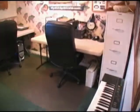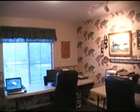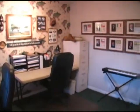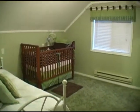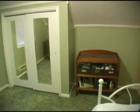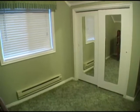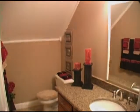The third main floor bedroom makes a nice home office area with extra task lighting, a large closet, and bright windows overlooking the mountains. This second-story room could be used as a bedroom or a reading nook. It also has a closet, and the window has beautiful hillside views. This is the second-story half bathroom with tile floors and granite countertop.